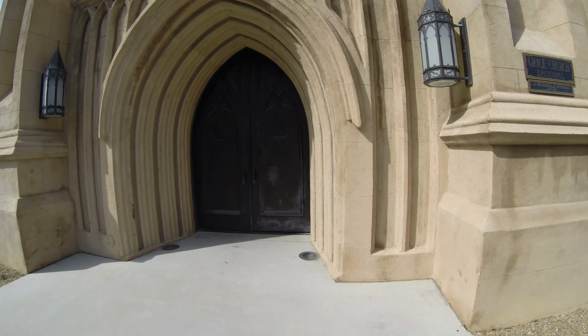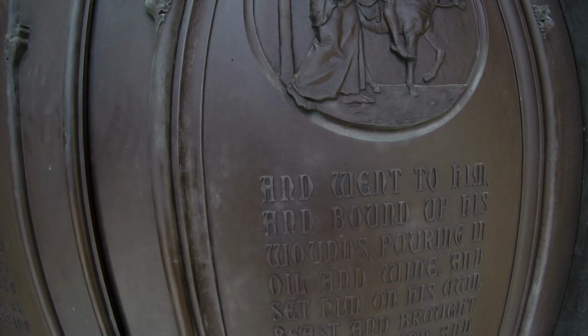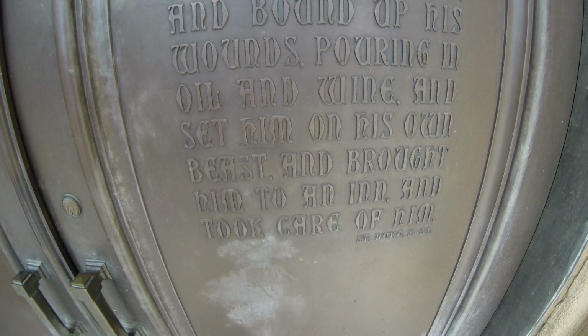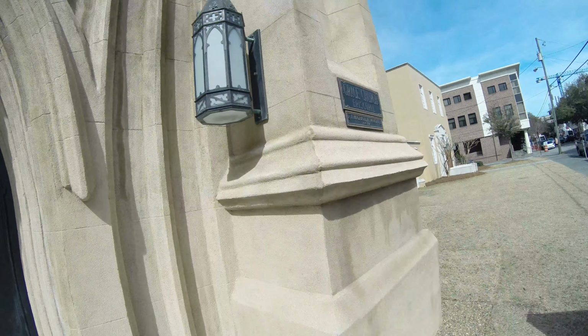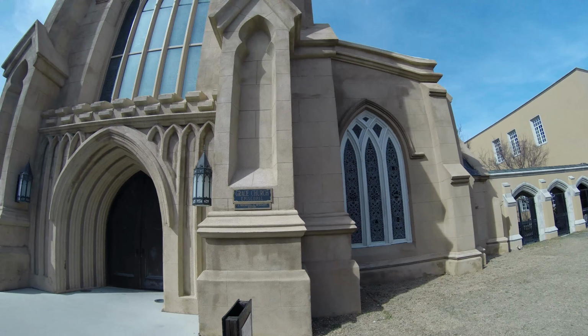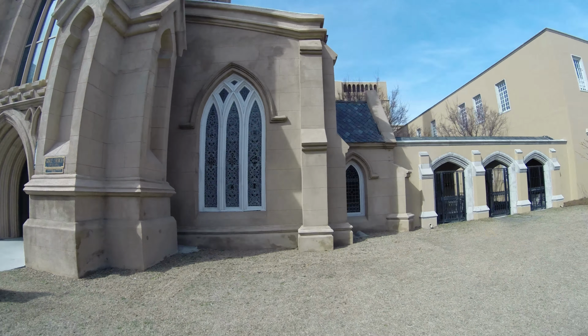Look at that. Let's see what it says. I think it's stuff from here. The door. Oh, those are nice doors. Beautiful. Look at that picture. Oh, that's beautiful. Beautiful church. That's nice.